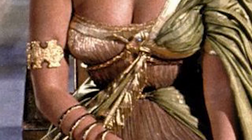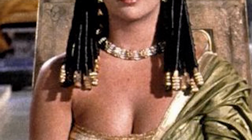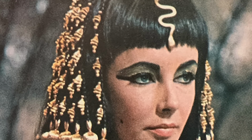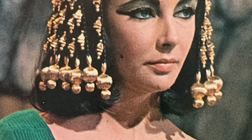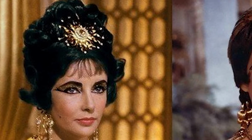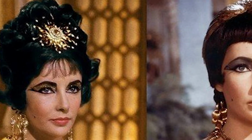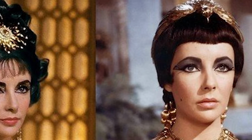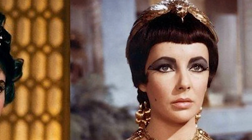Her hair was styled in multiple ways throughout the film, from intricate updos adorned with jewels to loose flowing locks. Elizabeth Taylor's transformation into this legendary Egyptian queen was truly breathtaking, and her beauty looks have been endlessly copied and imitated by actresses over the years. And thanks to Elizabeth Taylor, Cleopatra remains one of the most iconic and enduring film characters of all time.